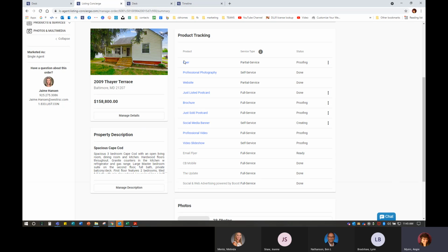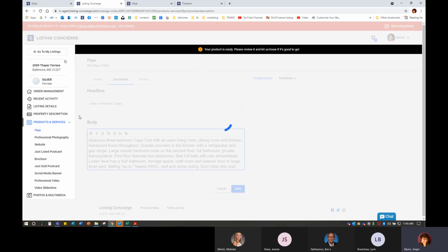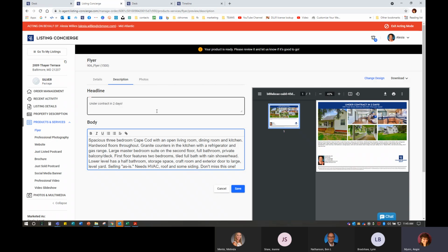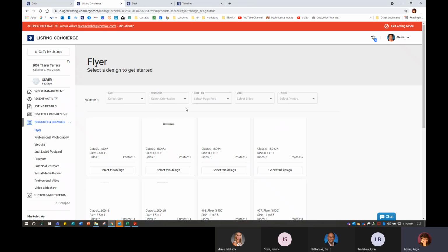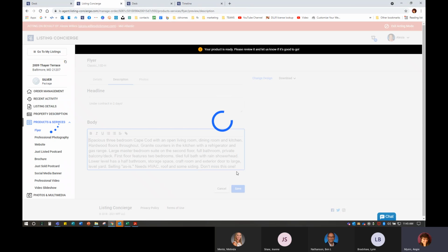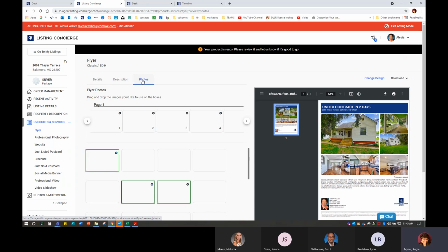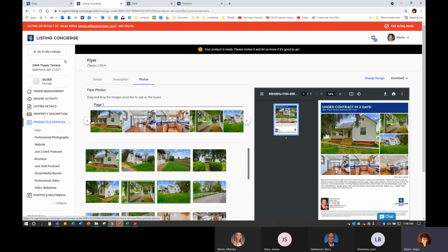You can open that up, you can change the photos. You can change some of this verbiage here if you wish. Here she has changed it to say under contract in 2 days. She has changed her design. So you can go in and change that design, anything that you want. You can do that in the background, and you can really change that up. And you'll see here she has, and then up here, you'll see photos. If I don't like the photos that are here, I am able to go in and change those just by dragging and dropping them, which I won't do because I know she has this very specifically.